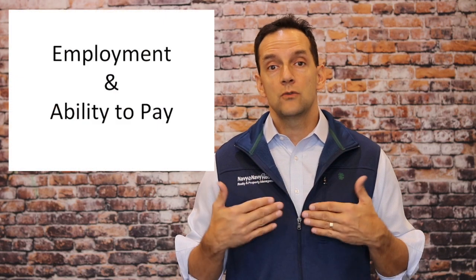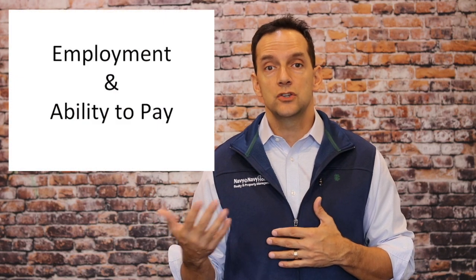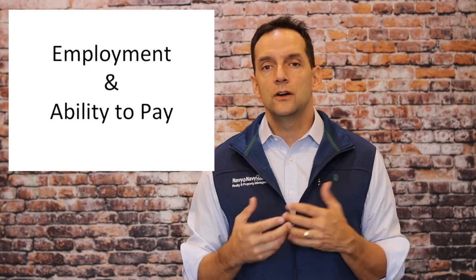The third thing you need to look for in tenants is their employment. Is their employment current right now? Do they have pay stubs that they can show you? If they're moving from out of town, you need to really look and say, what does their employment guarantee their pay to be right now? If they're self-employed, you really need to look at pay stubs, bank statements, tax records, all that type of stuff to really prove that they can pay for the home that they're looking to rent.